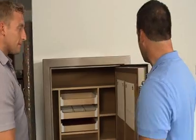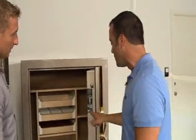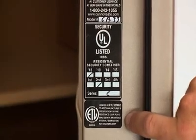Where do you live? Do you live in an urban environment where the fire department is going to respond very quickly? Or do you live in a rural environment where you could have a home fire where, unfortunately, your house could burn all the way to the ground? You need to really have a safe specialist help you when you're making this decision. By searching out your local safe specialist who can help analyze your needs, they can help you pick the right model. This particular safe right here is ETL verified for 60 minutes at 1200 degrees.